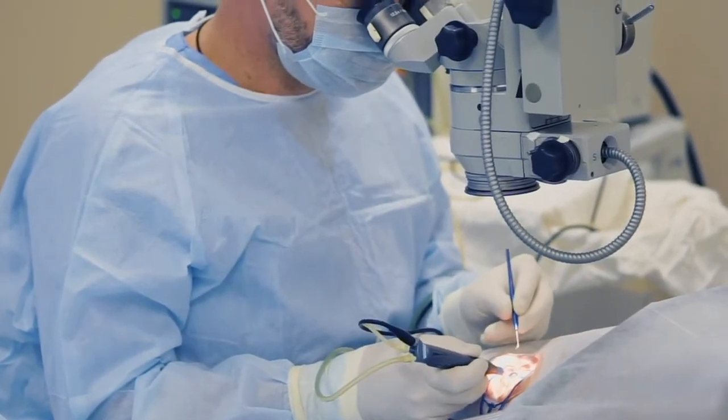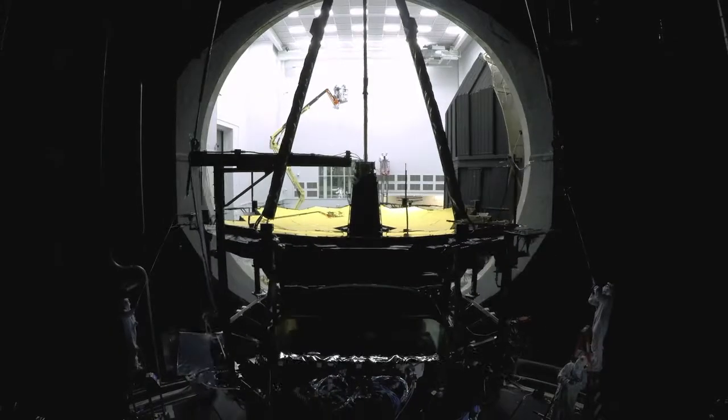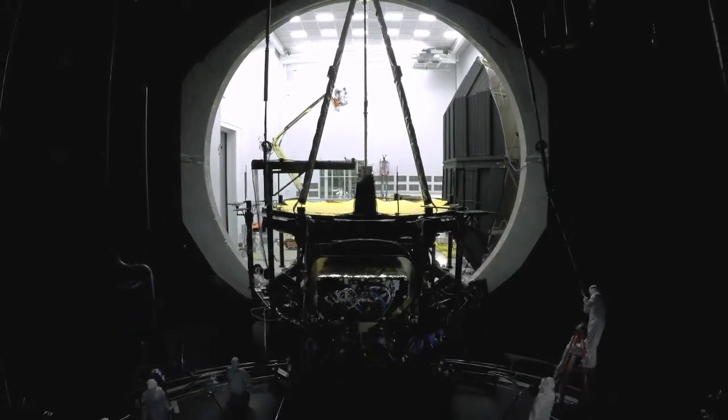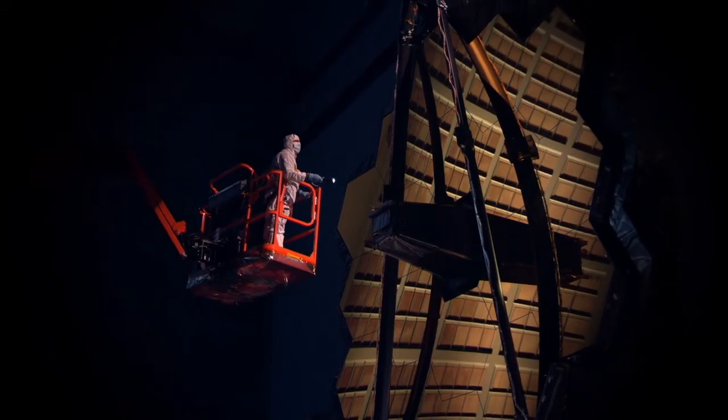So one of the elements that many people forget is some of the technologies that were developed here actually have already had an impact on our lives. Do you know an example or something that's in your mind? Yeah, so some of the sensors on this particular spacecraft have been used for, in fact, surgery. LASIK eye surgery, for example, has benefited from the technology developed for the James Webb Space Telescope.